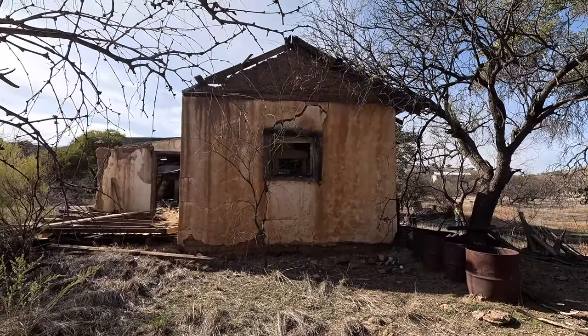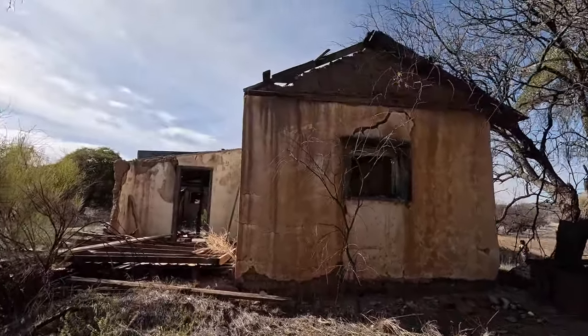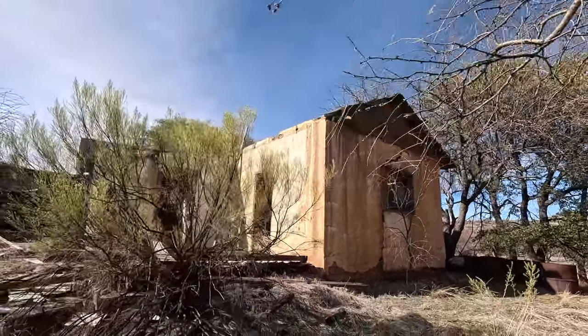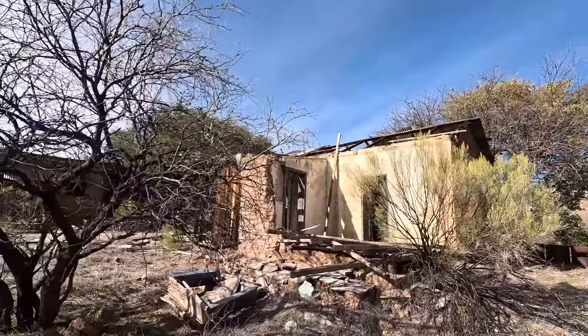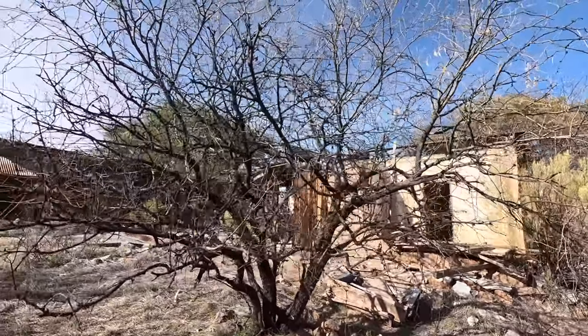And check out in the gable. There's even adobe up in the gable to help with insulation, or maybe just to help hold the trusses up. I don't know if I've seen that before. Yeah, this whole side is caved in. This was probably a porch, it looked like.